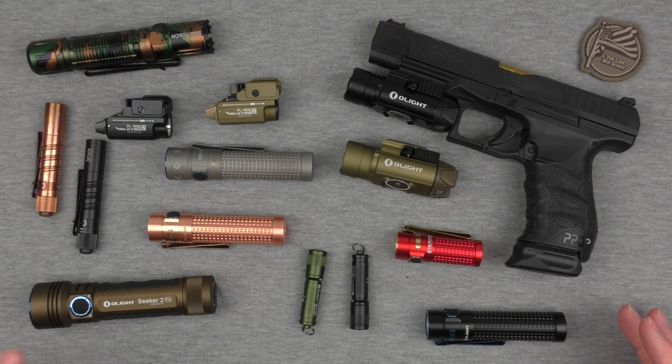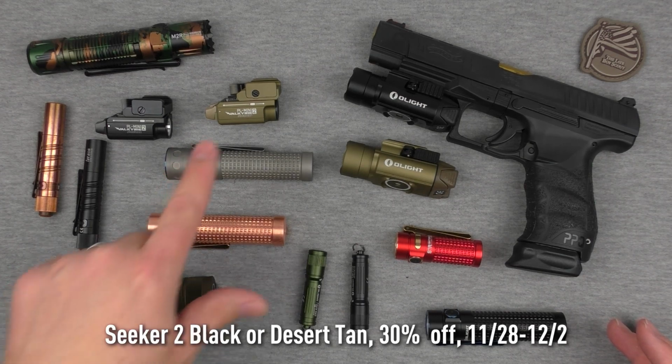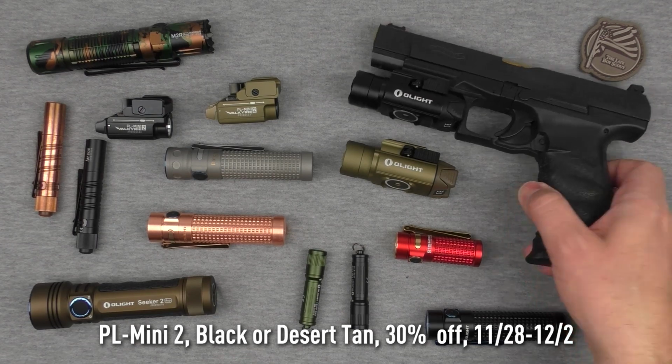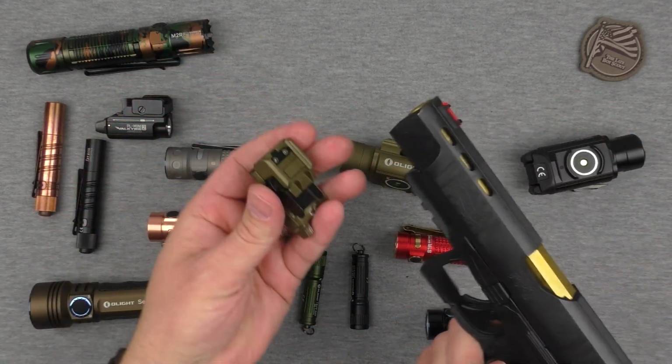A couple other cool ones to run through. So the standard Seeker 2 in black or Desert Tan, that's 30% off. Then we can also get into the PL Mini 2 in black or Desert Tan. And that's a very cool light as well. I've shown this in previous videos, but let's just throw one on top of the wall real quick.